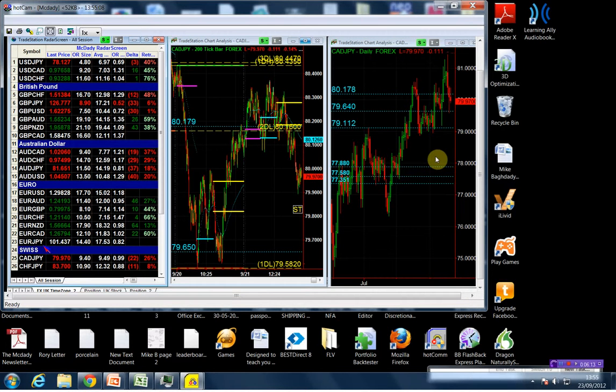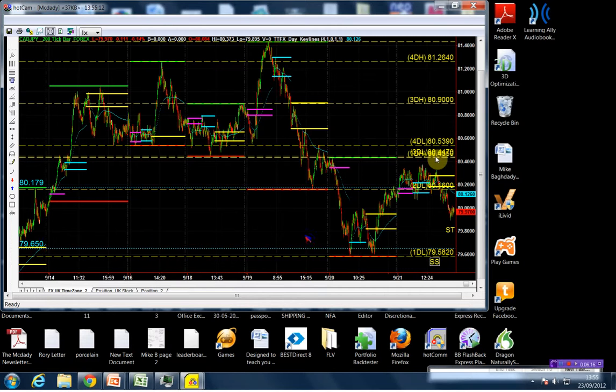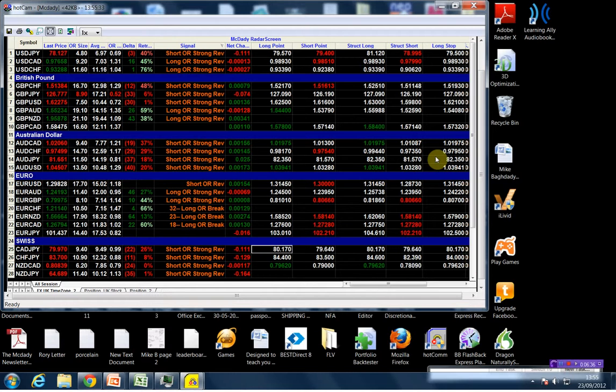It is the 79.64, and the low of the day is 79.58, so it doesn't really make much of a difference for ticks. So we're shorting it below the 79.65 structure point. So we are going to buy the CAD yen above the 80.17 structure point, and that will be our long point and stop. And we're going to go short below the 79.64 structure point, and it will also become our stop. Okay, that is the CAD yen.